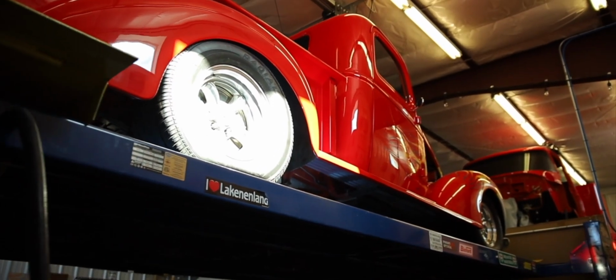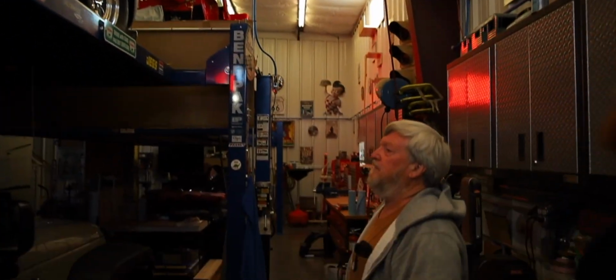Little street rod deal. It's got a 350 Chevy and an automatic in it. It's way beyond what I ever thought it would be like. I wish my dad could see it today, what it's like.